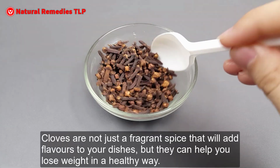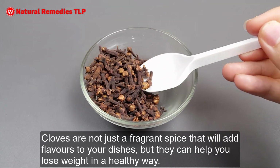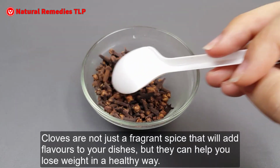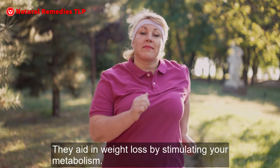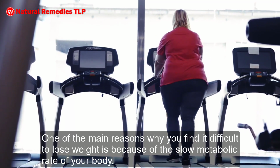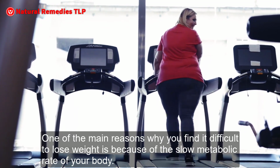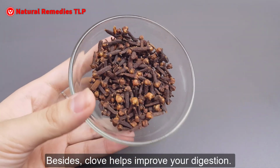Cloves are not just a fragrant spice that will add flavors to your dishes, but they can help you lose weight in a healthy way. They aid in weight loss by stimulating your metabolism. One of the main reasons why you find it difficult to lose weight is the slow metabolic rate of your body. Besides, cloves help improve your digestion.